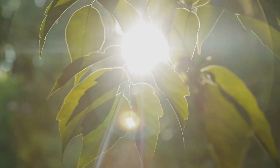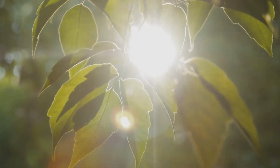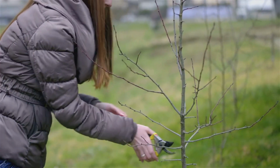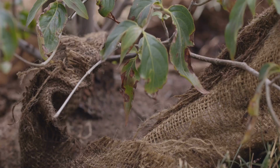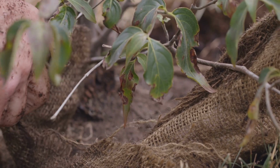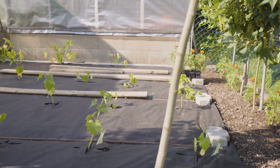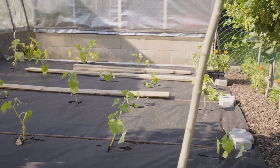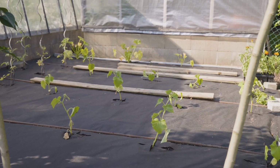Increased light penetration, another benefit of pruning, allows the plant to photosynthesize more efficiently, resulting in stronger growth. More sunlight reaching the inner parts of the plant boosts its overall vitality. By removing old, unproductive wood, pruning encourages the plant to put its energy into producing new growth, flowers, and fruits. This rejuvenation process is key to a productive garden. This leads to a more abundant and vibrant garden. The results of regular pruning are evident in the lushness and productivity of your plants.